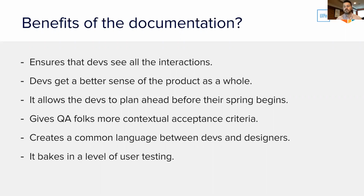So they're not just building in a vacuum, one chunk without understanding exactly how it affects all the other chunks. It allows the developers to plan ahead before their sprint begins. So while we're designing for sprint number 5, they can be thinking about sprint number 6 and understanding better how those pieces fit together. And it gives the QA people more contextual acceptance criteria. They aren't just checking boxes on a Trello board. They actually get to play around on a living product and understand how all the pieces fit together.